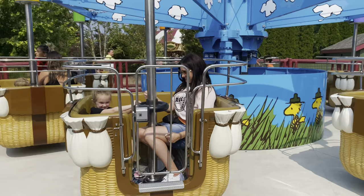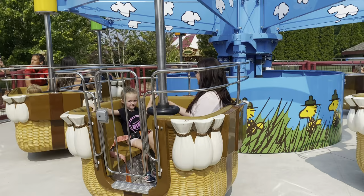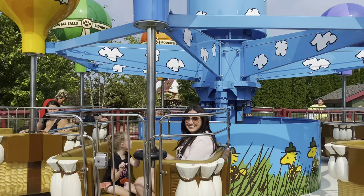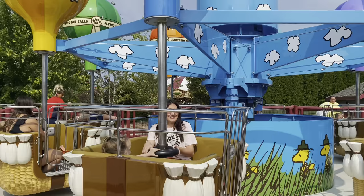All right. So this one's kind of like the Balloon Race at Cedar Point's Camp Snoopy, but instead of dipping and kind of falling side to side, it's more like Windseeker where it just goes straight up and around. So it looks pretty fun. It goes a little high though. I don't know, it might be too high for me. We'll see how it goes.